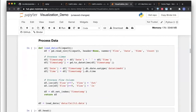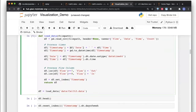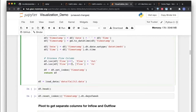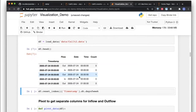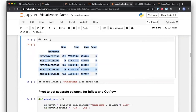So we're working with Pandas, loading in those CSV files. And I've just got a function here that's going to load and generally prepare our data a little bit. So we're turning our date and time actually into usable timestamp objects. And we are just turning flow from 7 and 9 into the actual in and out labels so that it actually makes sense what we're looking at. So at this point, here is the data after a little bit of pre-processing.